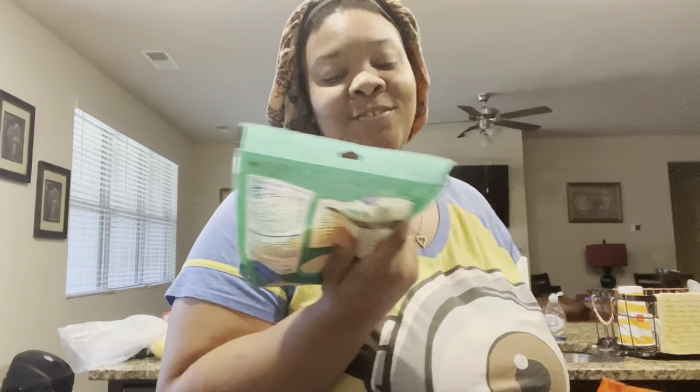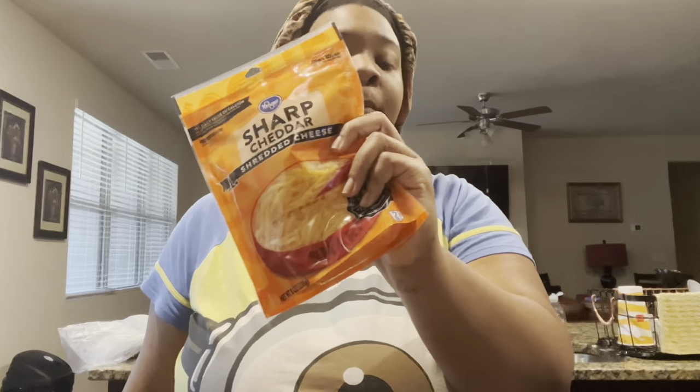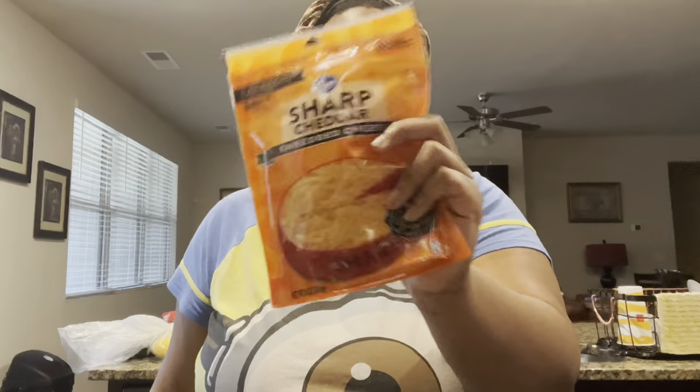So you guys, I just realized I picked up Parmesan instead of mozzarella. I needed mozzarella for my pizzas. Like if you saw in my what I eat in a day video, you saw that I've been tearing up pizzas and I put mozzarella on top. But this time I got Parmesan. It's okay, we're gonna use Parmesan. And it's gonna taste just as good. It'll be all right. So I got this for the pizzas and then some sharp cheddar for my omelets and eggs and whatever need be.